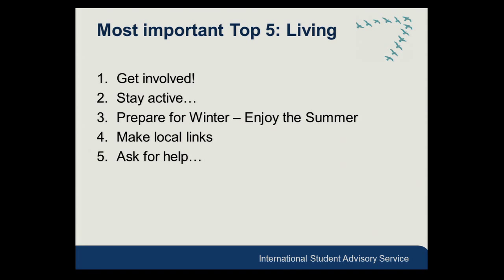Enjoy the summer. The flip side to being cold in the winter is you probably won't be able to sleep in the summer. The nights are very, very long. The sun doesn't usually go down till about midnight and comes up again at 4 in the morning. It's quite annoying when you're trying to sleep. But certainly enjoy it, and the areas that were pointed out before are definitely great places to spend time, and a lot of students do.